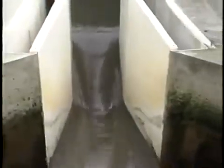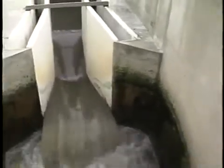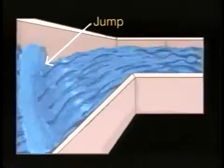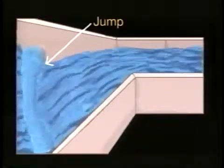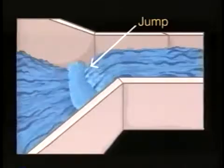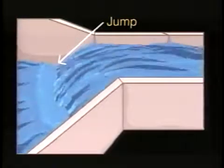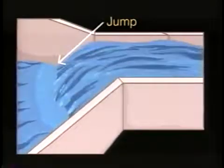You can often determine whether the flow is submerged by just looking at the flow pattern in the throat or divergent sections. If the jump or standing wave occurs here at the end of the divergent section where the flume enters the channel, there's free flow. But if the jump occurs here at the point where the throat enters the divergent section, the flow is submerged. If you aren't sure whether the flow is free or submerged, a simple calculation will answer the question.